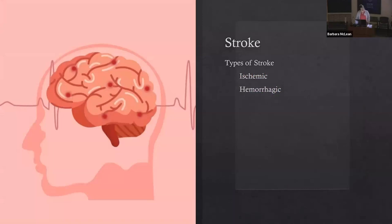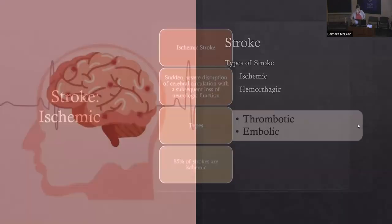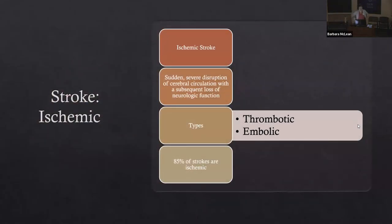So let's talk about strokes. There are two types of strokes: an ischemic stroke and a hemorrhagic stroke. A stroke is a sudden or severe disruption of the cerebral circulation with the subsequent loss of neurological function. For an ischemic stroke, it can either be a clot or it can be plaque. And 85% of strokes are typically ischemic.